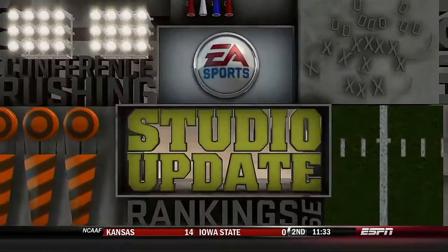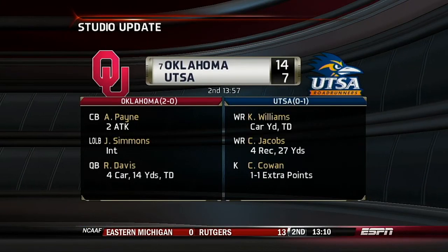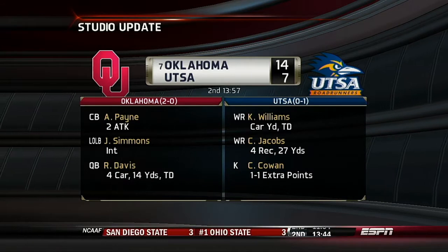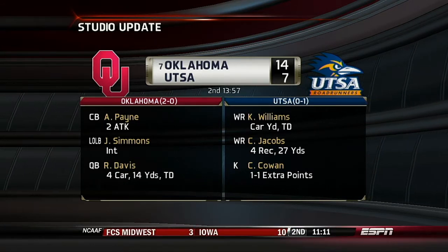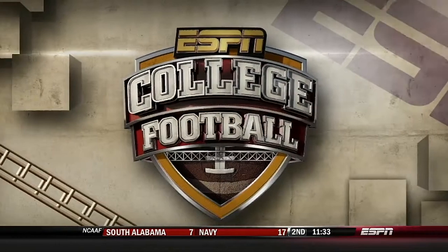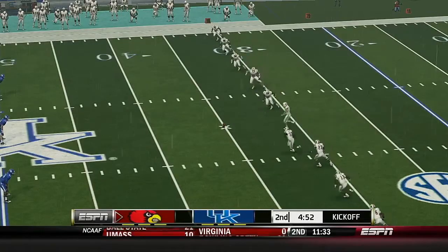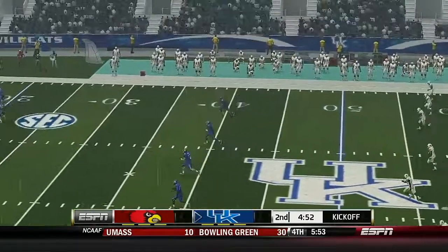Time for an update from the studio. Reese, what have you got? The Sooners arrived today ranked number 7. Their steady climb in the polls they hope will continue today. Let's take a look at this one again. Here's a hotly contested battle. The Sooners are out front 14-7. Well, there's some talk this week that we might see some upsets this week. I don't think you can ever expect that to happen, though.